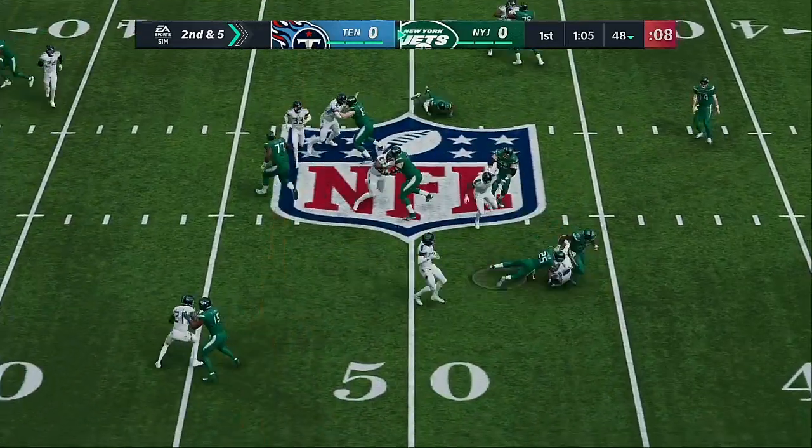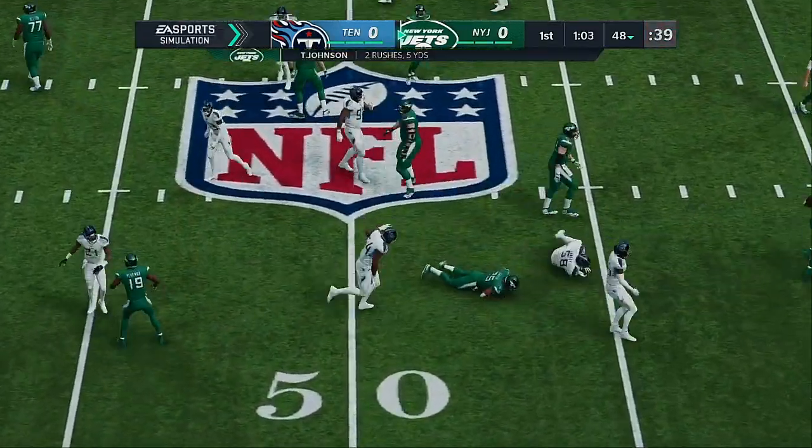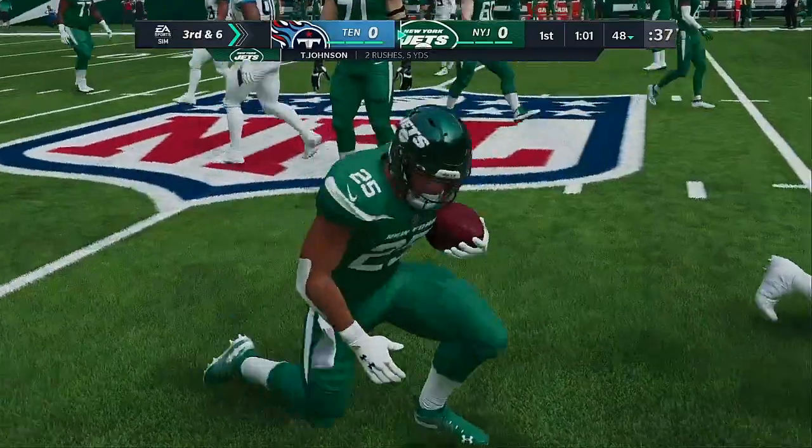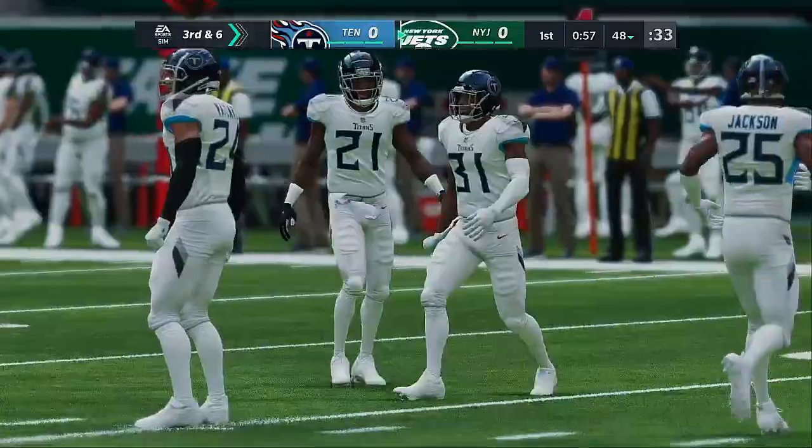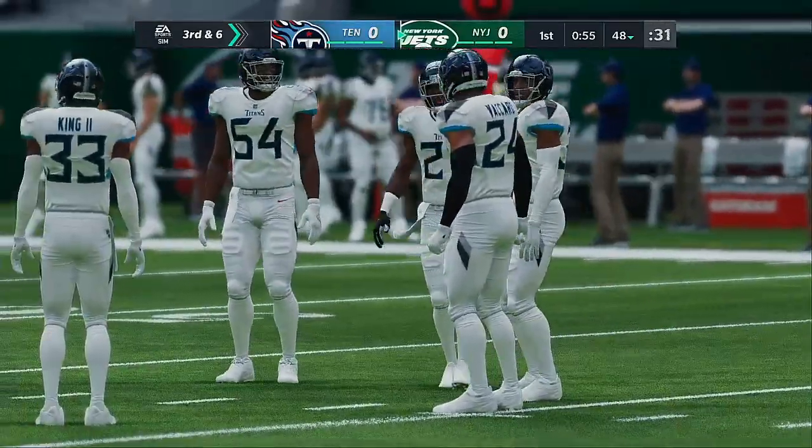On second down, it's Johnson. And this carry not as productive. He's swallowed up at the line of scrimmage. No gain on the play there, so they're left with a third down and six.